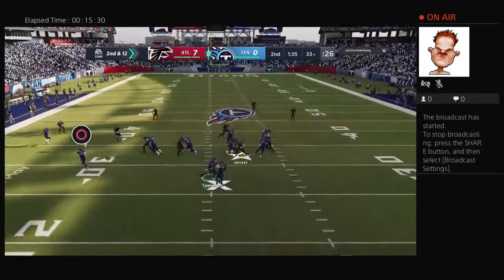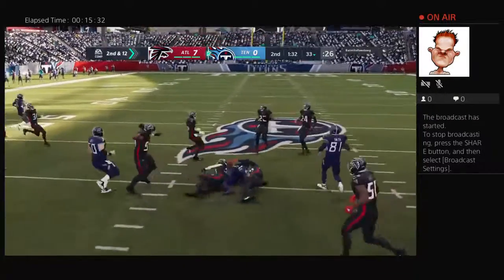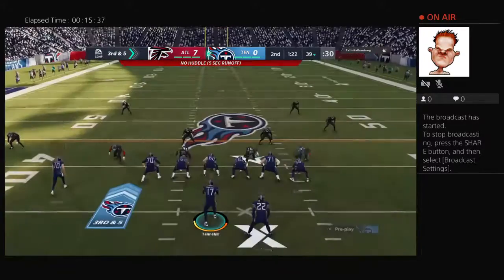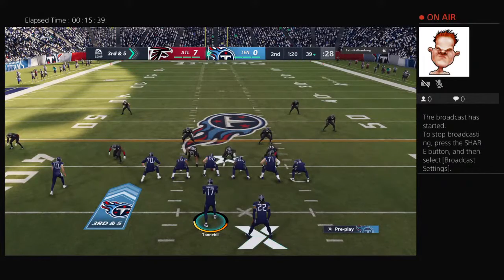Now they'll come up on 2nd and 12. A shotgun handoff to Henry. And he'll get this one up to about the 39 here. He's brought down by Deion Jones.